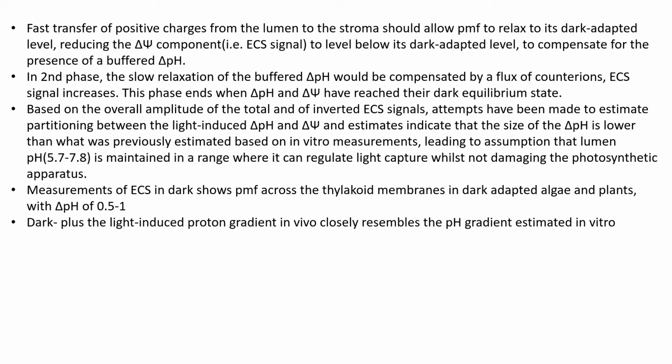Based on the overall amplitude of the total and of the inverted ECS signals, attempts have been made to estimate how much delta pH or delta psi is present, indicating the partitioning of the PMF. These estimates show that the delta pH is lower than what was initially assumed from in vitro studies, which leads to the assumption that at a lumen pH maintained between 5.7 and 7.8, the system can regulate light capture without damaging the photosynthetic apparatus.